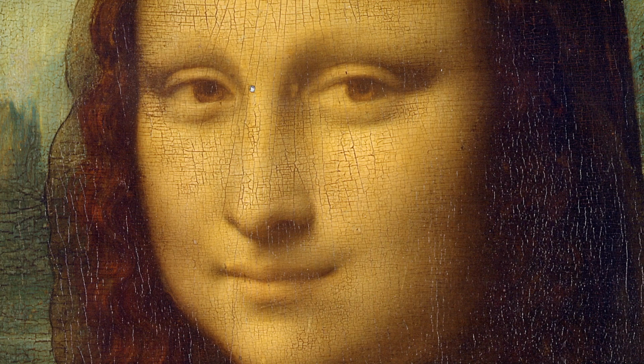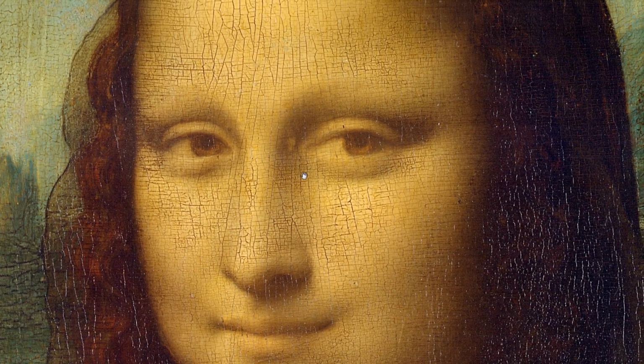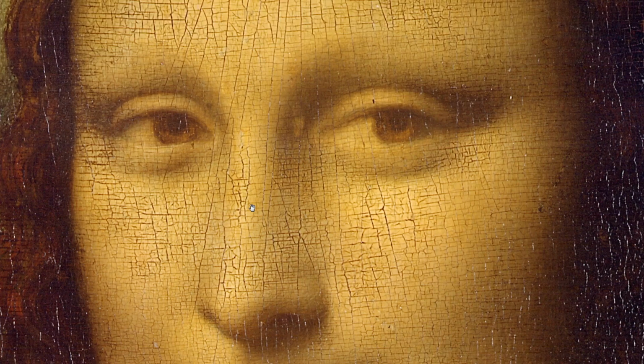Also, perhaps look at the eyes. The eyes also have this kind of feeling to them. They almost smile, and also have this kind of secret. You know, women can look in many ways with their eyes, and can hide many things too.